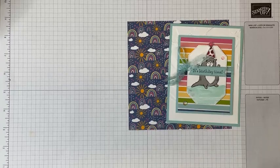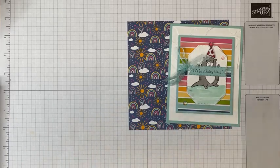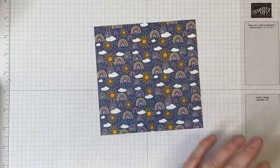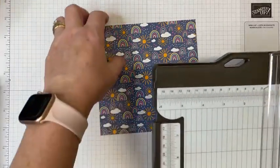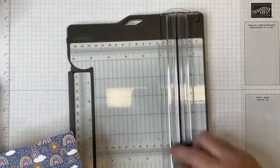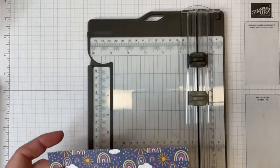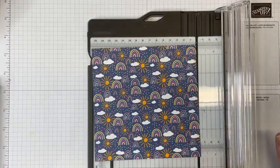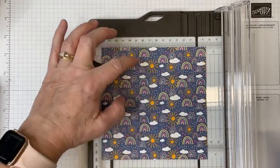Okay, you'll see how I cut paper. And hopefully I don't get this all screwed up, but okay. So we'll cut this first. Let me grab my paper trimmer. I love the paper trimmer because we've got a cutting blade and a scoring blade all in one. Now, I'm gonna make 2 cards from here. So you can get two cards out of one of these panels.